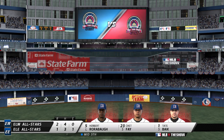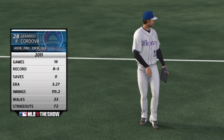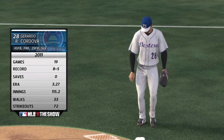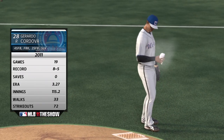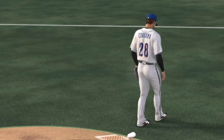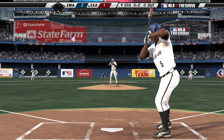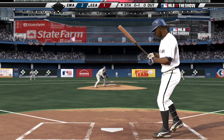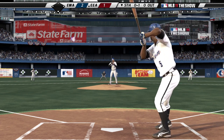The West Stars are on top, 2-1. Number 28 will be the new pitcher. The Western Division, number 28, Gerardo Cordova. Number 5 will dig in. 0 for 1 in the ballgame. In there, strike 1. Action in the bullpen now as a right-hander begins to throw out there.